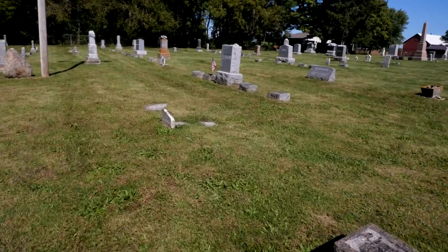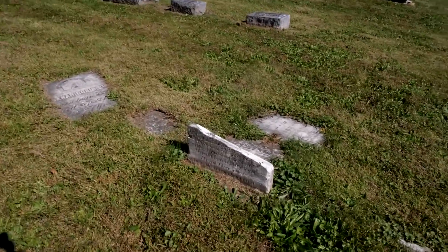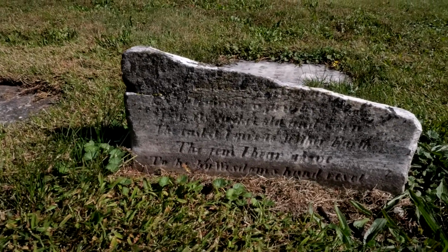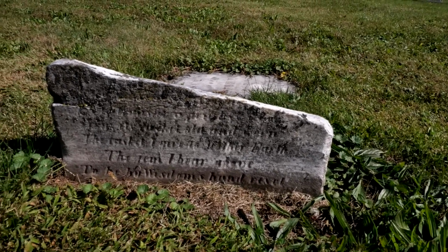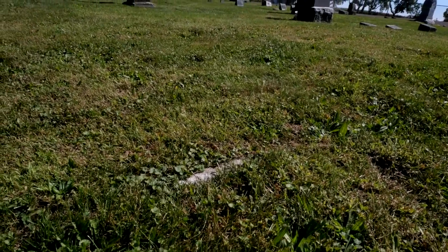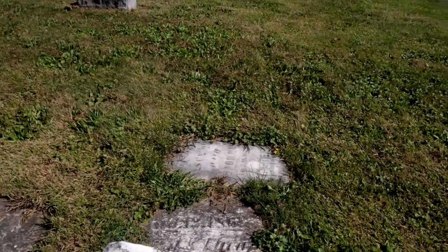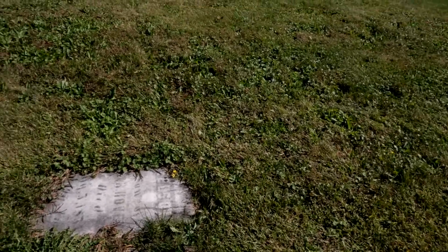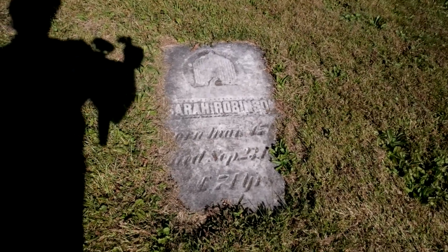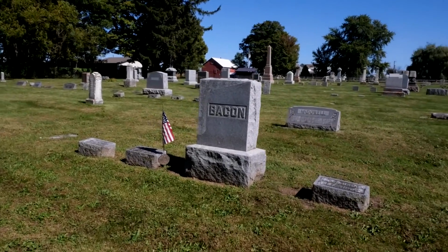There's a few broken ones over here laying in the ground. This one looked like it had a pretty good inscription on there. It's too bad we couldn't see the whole thing. You can see right there too, the broken pieces are gone. Or it could be one of these, maybe it's just over here. Another one on the ground there. Wow.